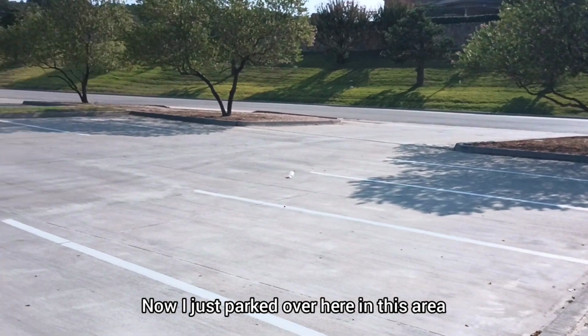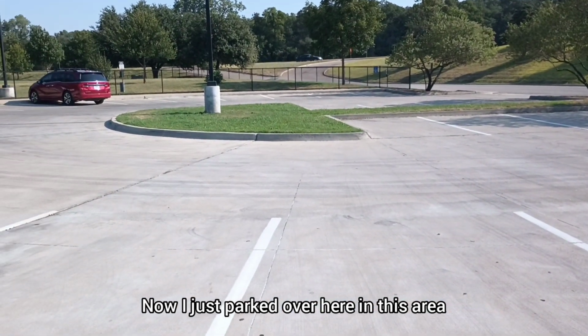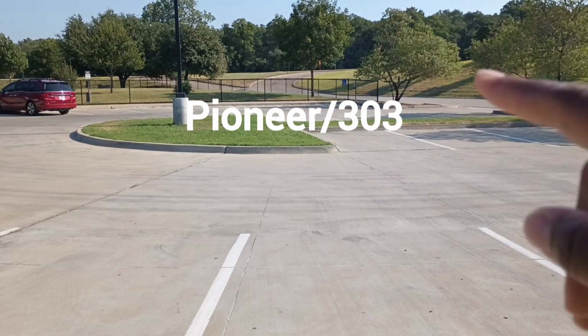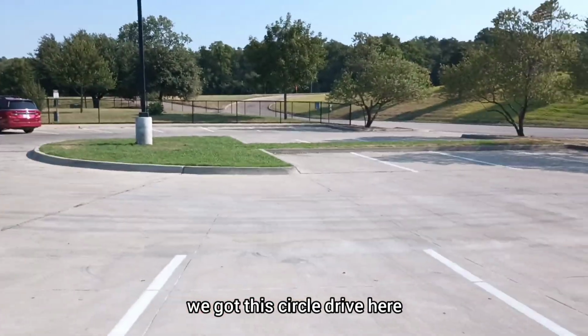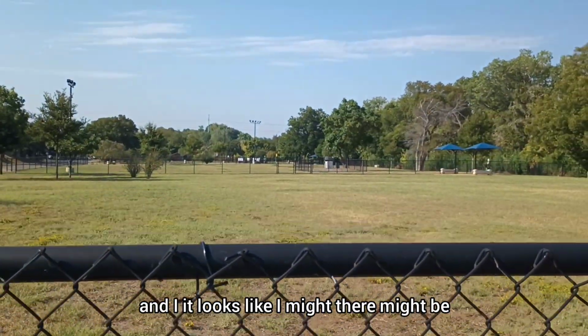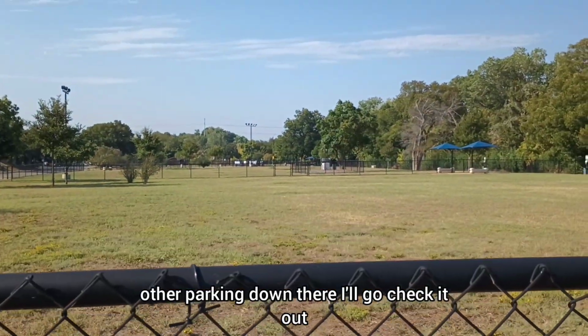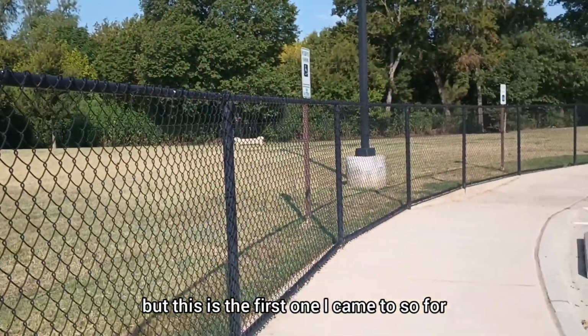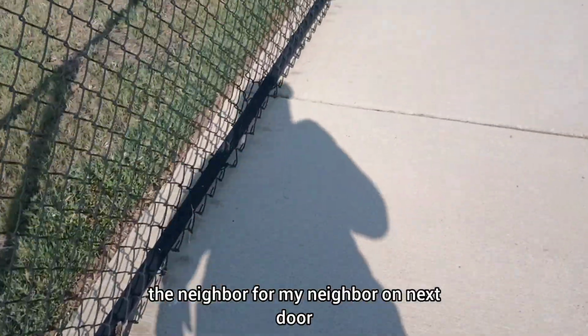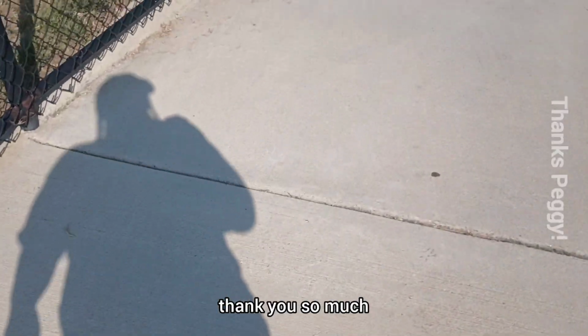Now I just parked over here in this area. We got this circle drive here, and it looks like there might be other parking down there. I'll go check it out, but this is the first one I came to. So for my neighbor on Nextdoor who told me to come check this out, thank you so much.